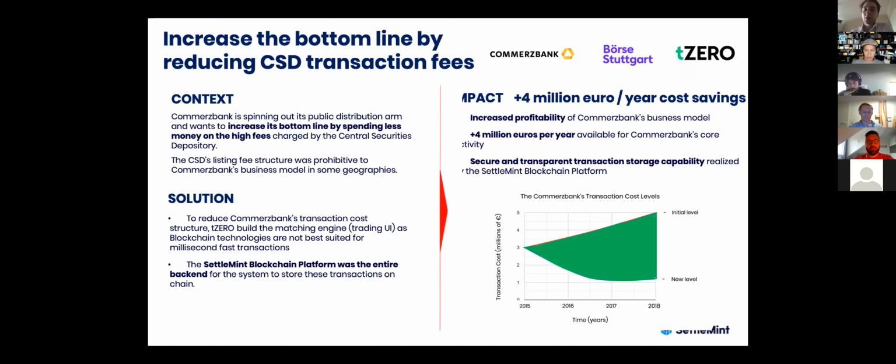So they wanted to reduce the dependency on this party and use a DLT network, a blockchain network, in order to replace the trust in the other organization with trust in the technology. They were able to save about 4 million euros in transaction fees and increase the efficiency of the process they were running. This wasn't a live production project, and since this department of Commerzbank was sold to HSBC, it is no longer in production at the moment.